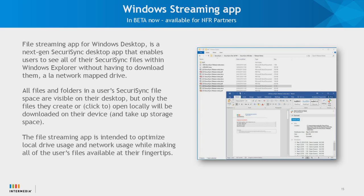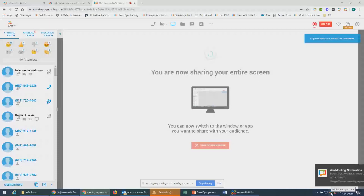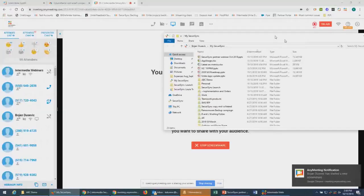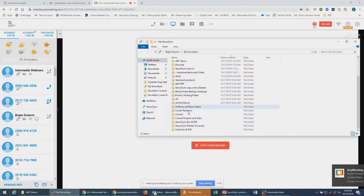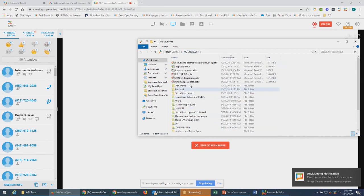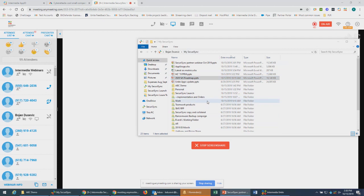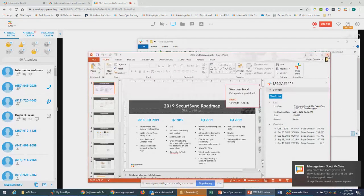I'll quickly show it to you. I've been running it for a while, and we're hoping to launch it this year. It looks and feels like SecuriSync or ShareSync, except you'll see we have these cloud icons that imply that this file isn't actually local. Actually, most of my files aren't local. They're all in the cloud, but I see them all here, and I'm able to pull them down when I need to. So here's an example, the SecuriSync 2020 roadmap. When I click on the file, it's going to stream down and open on my other monitor, and then I can make a change and push it back up.